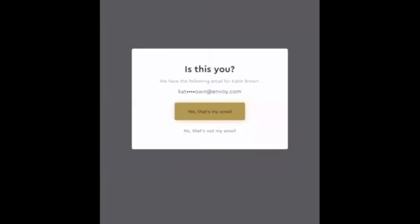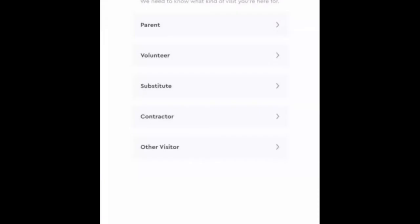So I'm going to go ahead and put my name in, Katie Brown. And as you can see, it has this pop up and it asks me if this is my email. This is a feature that you can turn on and off, but if you would like to remember people's names and the emails associated with them, you can help speed up the process. So maybe there's a few questions that you don't have to gather every single time they come on site. It can help speed up that process. So you can choose to turn that on or not, but I'm going to say, no, that's not my email.